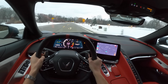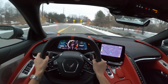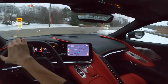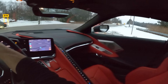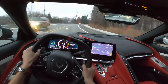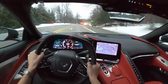This is one of those cars that I just don't want to stop driving. It does get a lot of attention, and that can be a little bit irritating sometimes. But I'm really surprised at how easy of a car this is to just get into, drive, and live with every day. It makes every journey just a little bit more exciting.